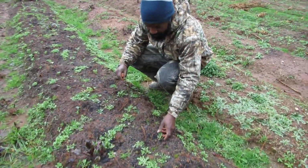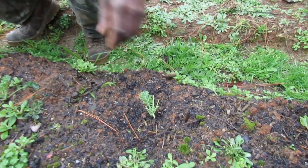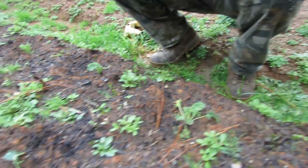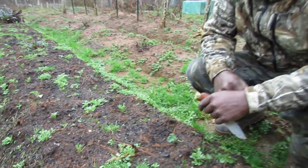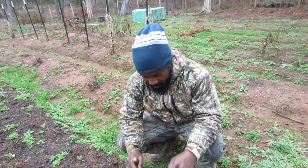So all this was kale, and they were coming up real good, leaves starting to stretch out on them. And guess what? That rabbit decided he want to come in and just start nibbling. All that down there, yeah, he ate just about all the tops off on them. But guys, all hope is not lost right here.